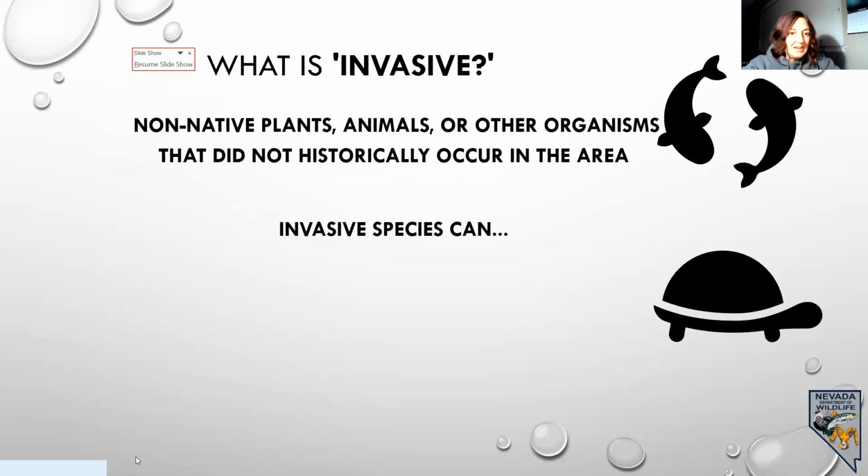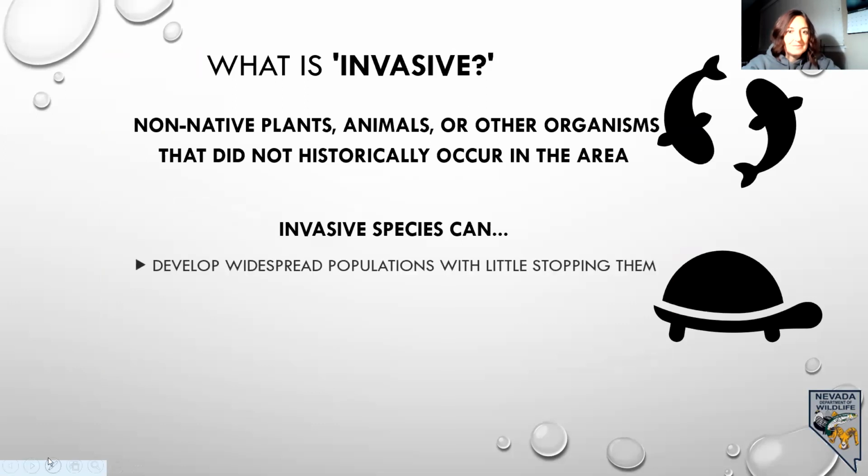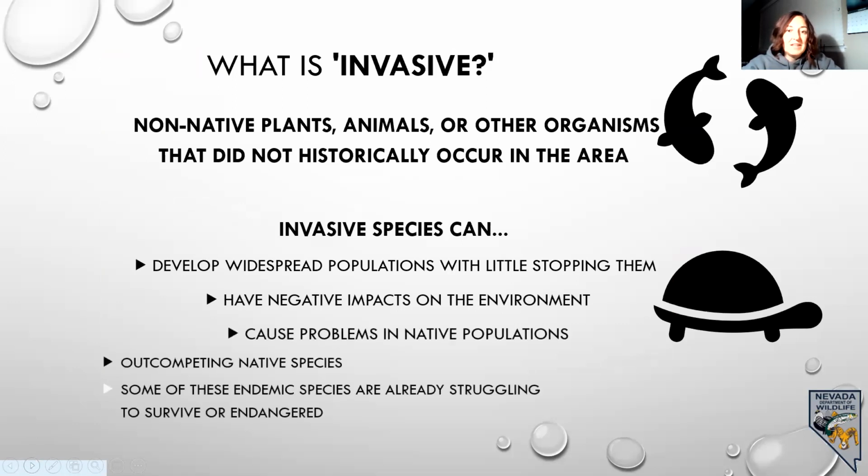So invasive species can develop widespread populations with little that can stop them. They are animals that adapt very well to their environment. They also have negative impacts on the environment and cause problems to native populations. Invasives originally develop in their native environment, and that is the environment that they're used to surviving in. When they get to a new environment, it is typically very different, but they are really good at adapting. In their native environment, predators keep the population in check or at a healthy level. In a new area they have a one-up on the species that's native and can easily outcompete the native species for basic survival needs such as food, water, and shelter.